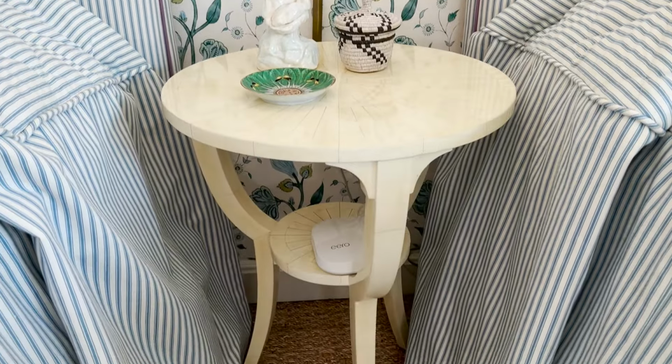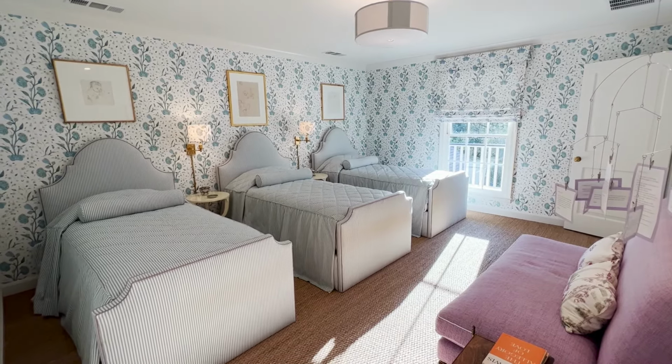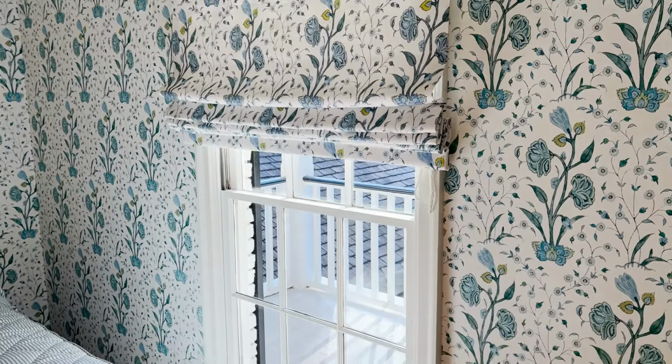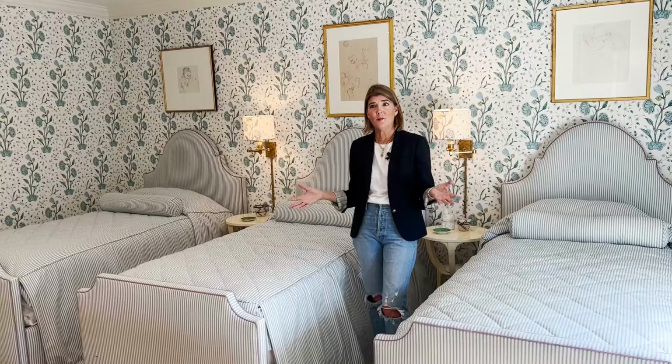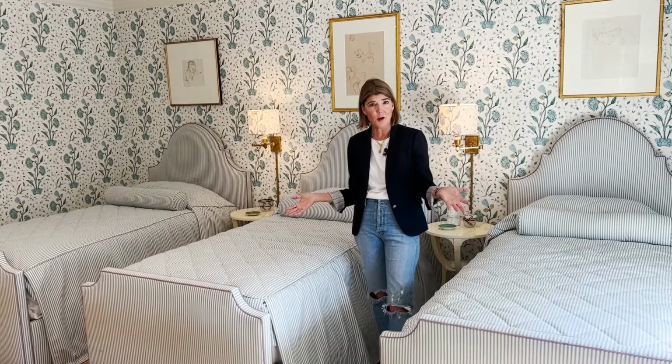Since we only have 2 guest rooms, I wanted to sleep as many people as we could, so we just kept it going with the twin beds. I wanted this room to be very cheerful, and I imagined it originally for my girlfriends when they came, because my boys are grown up and they have their own apartments and they're not coming back to spend the night. So I wanted it to be a little bit more feminine.